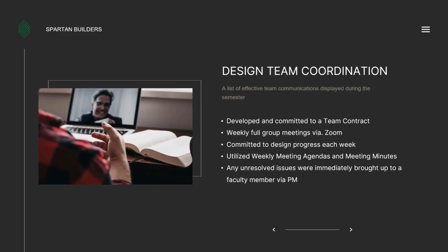Before the start of the project, we developed and committed to a team contract. The team contract outlined many guidelines such as making project commitments, participation, communication, decision-making, conflict resolution, and meeting protocols. All members had to read and sign the contract before starting the project. Also included in our team contract was a link to our project share drive due to the virtual nature of our meetings. During the project, we agreed to have weekly full group meetings via Zoom.